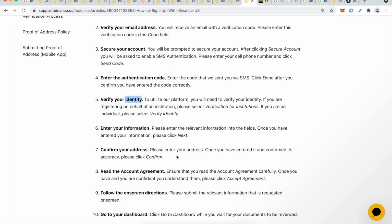So go ahead and try to get your account verified, because there are limits on how much money can be sent, withdrawn, and so forth if the account is not fully verified yet. So if you verify it, you should be fine.